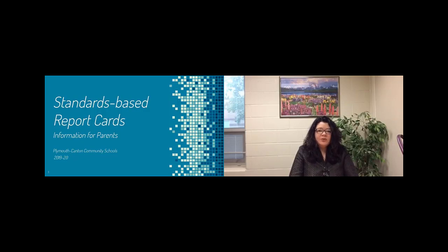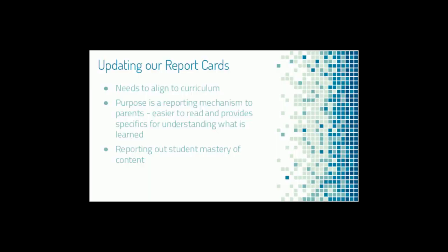As we settle into the school year, I'd like to share with you changes regarding the elementary report card. The purpose of a report card is to ensure parents understand how their child is performing. Fundamentally, a report card should communicate the portions of the curriculum students learned. Our previous elementary report card was difficult for parents to understand, resulting in some confusion. Plymouth Canton Community Schools wants to ensure we partner with parents, therefore clear communication regarding student progress is essential.